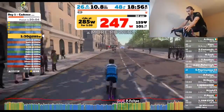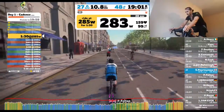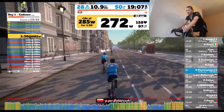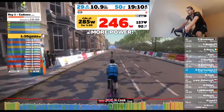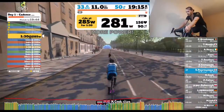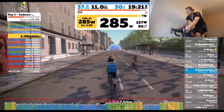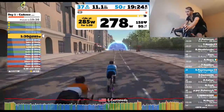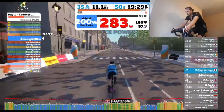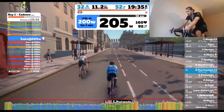It's like trying to balance a spoon on the edge of a table. Do it too much, it goes down. You do it the other way, it's just nowhere near balance. So it's a bit like balancing a spoon or a ruler on a pencil. You've got to find that spot with your muscles that allows you, and that feels comfortable, so it allows you to hold the cadence and the power that's required, as well as feeling a little bit comfortable.